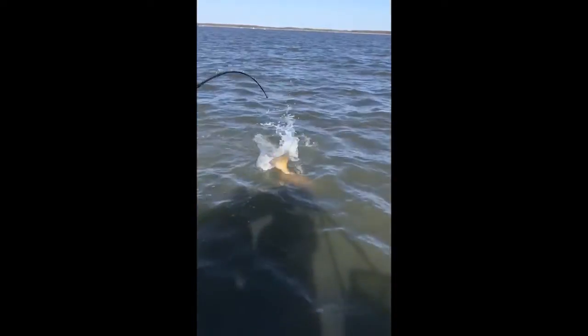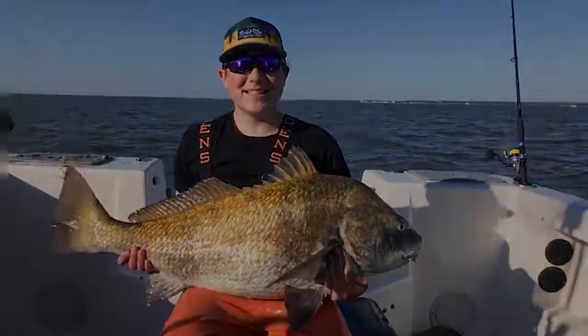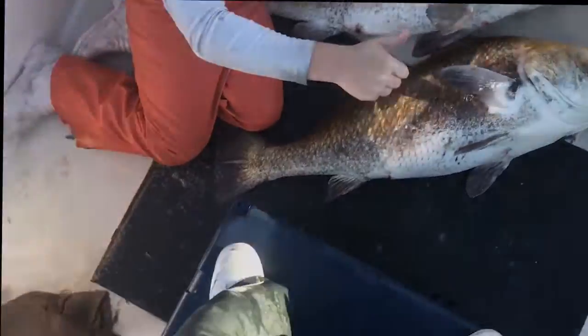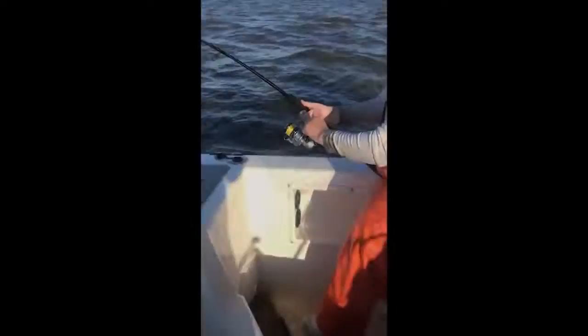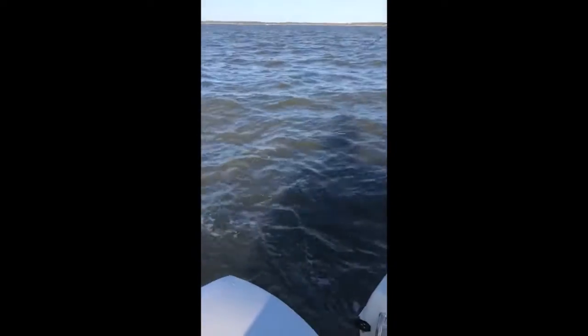The Delaware Bay Spring Black Drum Run is one of the most underrated fisheries that New Jersey has to offer. We ended up crushing the drum, catching multiple 40 and 50 pound drum with a double header of 80 pound class fish. We release all the drum to ensure sustainability of this fishery.